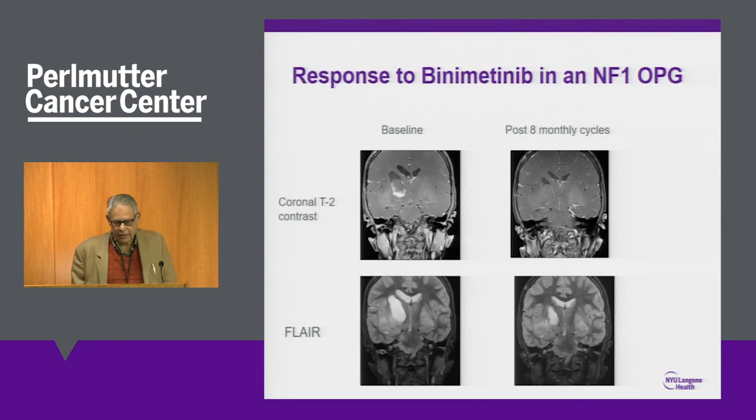And here's a patient with NF1. Caleb, this is your patient. And this is at 8 months. And you can see that the tumor is right here. And this is the response here on one way to look at this, the tumor, and here's another way. So, you know, for CNS low-grade gliomas, it's going to be a lot easier, right? And so the future is now.